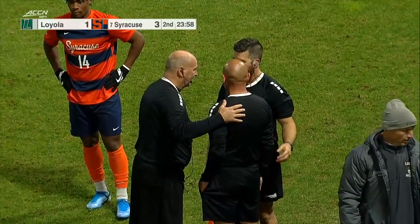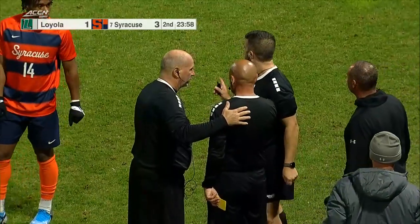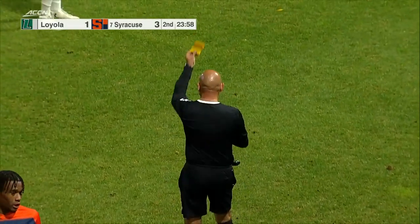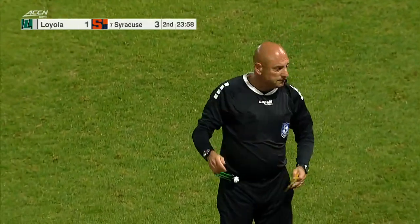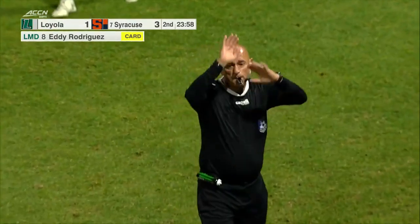Head coach Ian McIntyre behind the play was talking with Singleman, give him a bit of a hand signal. He said, don't retaliate or I'm going to sub you off, basically. With that, though, that is the reason why, when there's offsetting bookings, Eddie Rodriguez and Noah Singleman getting cards.